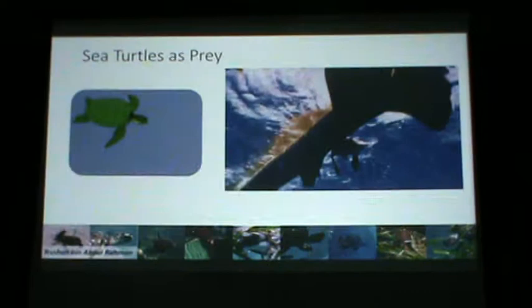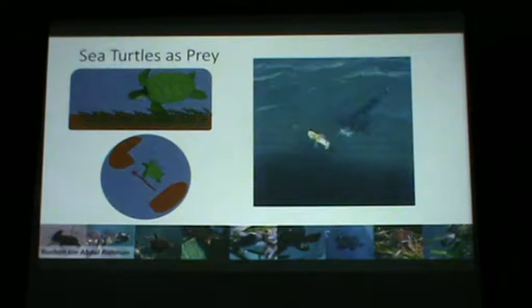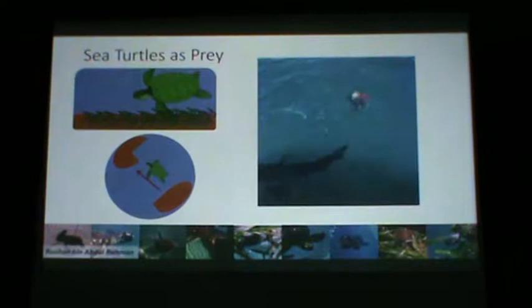So that's one. And when they become adults, it doesn't stop there. Even though they're really big, they have to worry about tiger sharks and bull sharks. These are the only things that will try and get them. So this sea turtle, this is not the first shark she's encountered. Is it he or she?